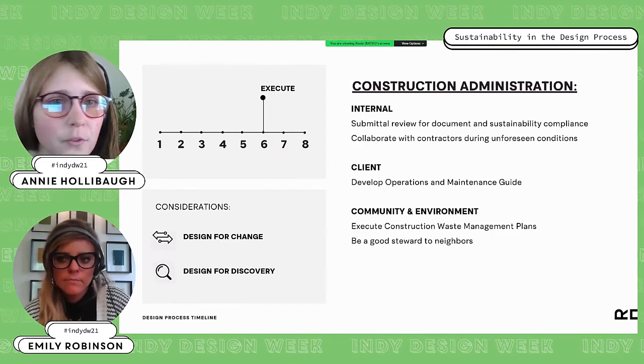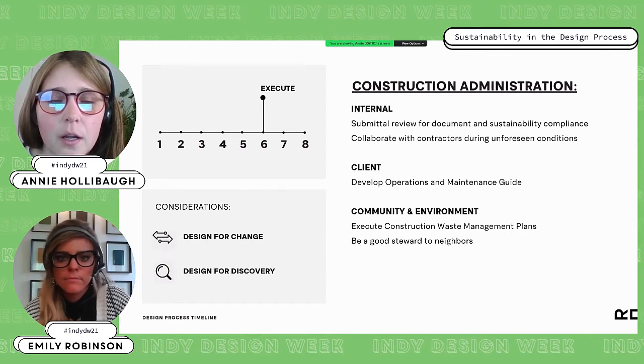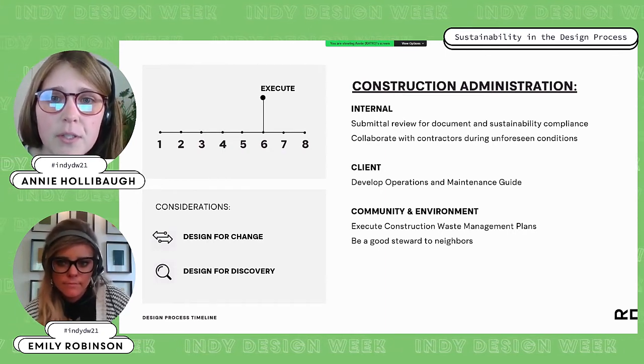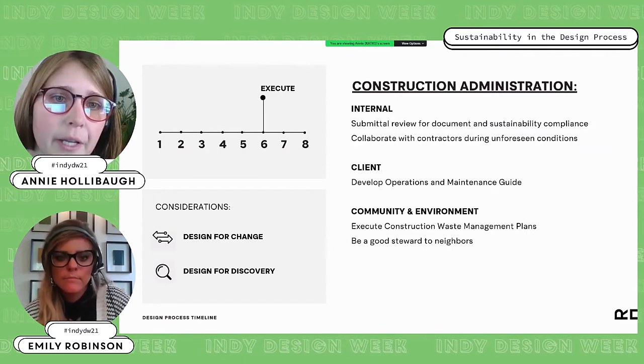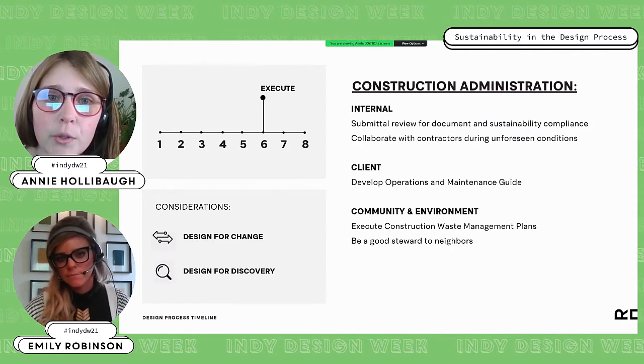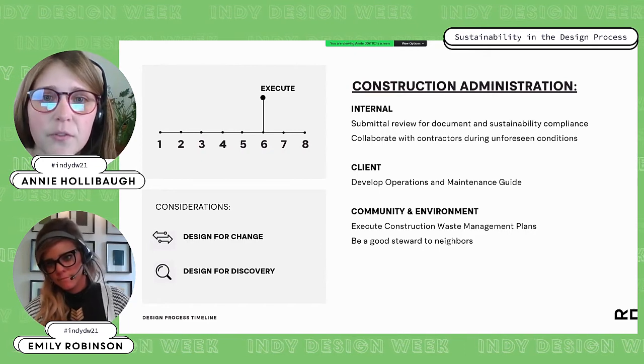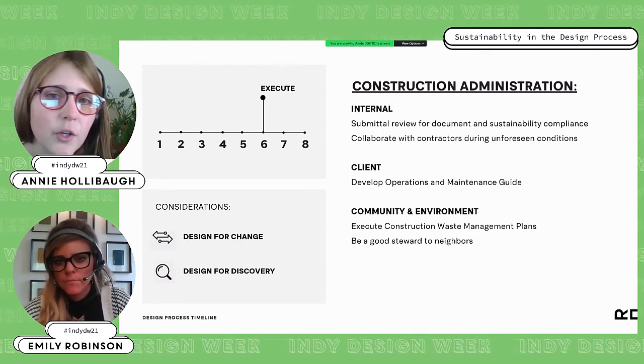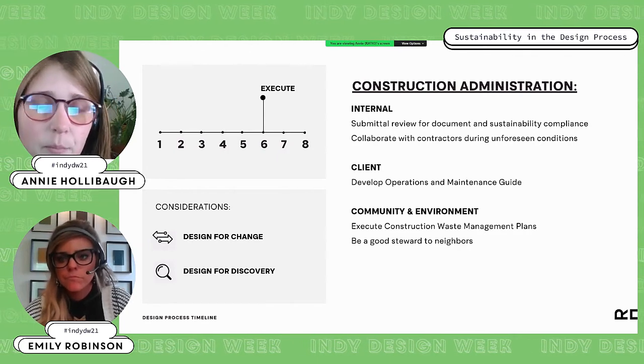So you will be reviewing a lot of submittals that you'll look back to the document and the original sustainability goals. And then you're also going to want to closely collaborate with the contractors and the people who are on site building the project if there is an unforeseen condition that comes up. A lot of times they're the ones in the field. They know the different ins and outs and ways to build things.